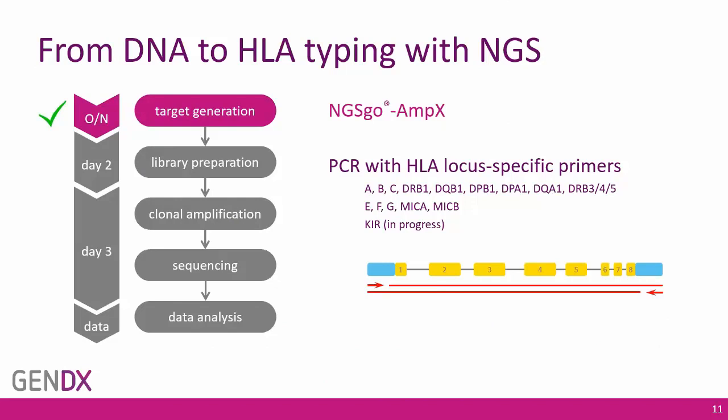What you start with is the target generation, and this involves the amplification of your DNA of interest. So in our case, these are the HLA loci. We have locus-specific primers for 11 class 1 and class 2 loci, but also primers for non-classical loci and HLA-related loci such as HLA E, F, G, MIC-A, MIC-B. And we also started a project where we are working on a typing strategy for KIR. So the target generation, the amplification of your loci of interest, involves PCR reactions, which usually take place overnight.